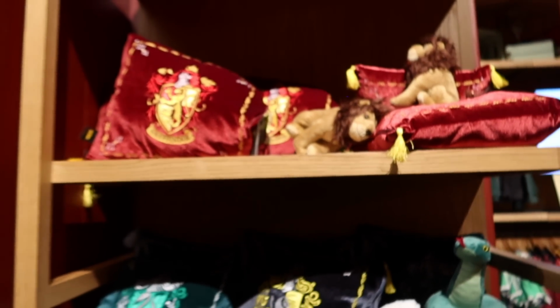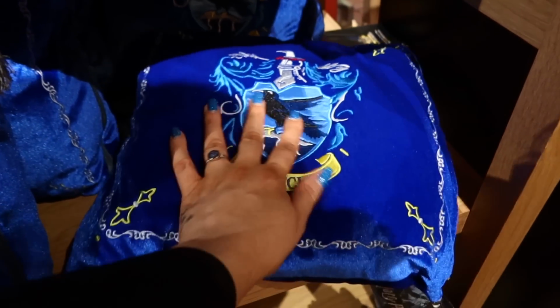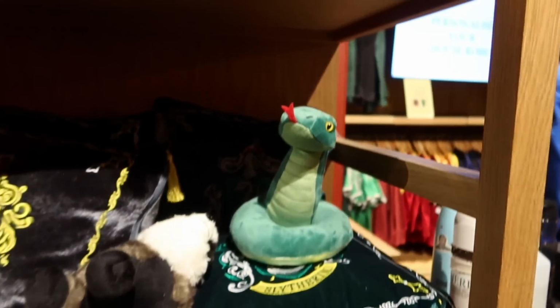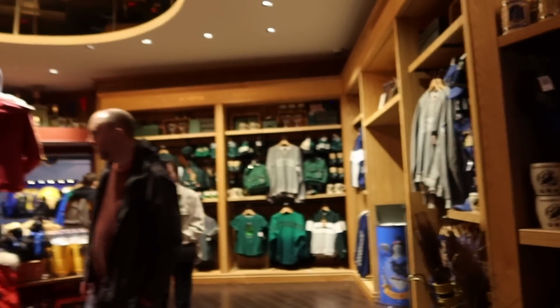I love these Noble Collection cushions. They are just so adorable. And the little creatures, the little animals that you get in them. Look, they're adorable. They're so beautifully embroidered. You've got the snake. You've got the lion. Look, it's like a little lion. And you've got the little badger as well. Look, Natalie, it's yours.